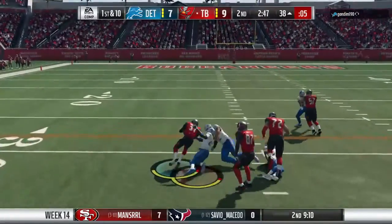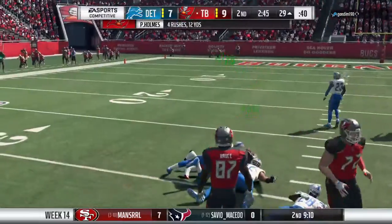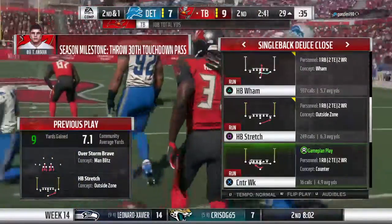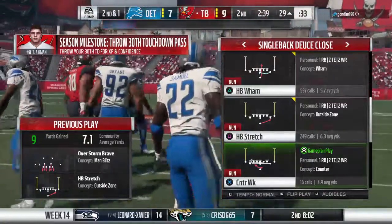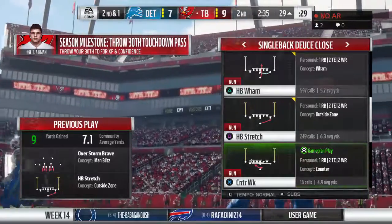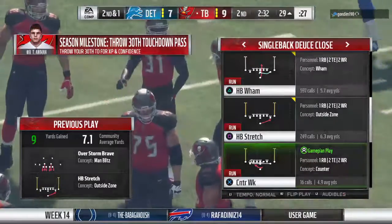Now a handoff as they run left side. And a solid run down inside the 30. A nice run there, 9 yards, and it'll be 2nd down. That's a strong pickup right there on 1st down, and as this drive goes on, we're seeing an offensive line and running game imposing its will.